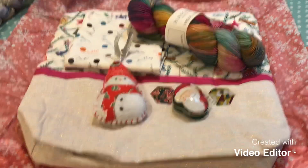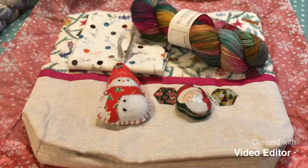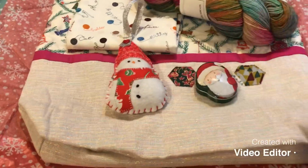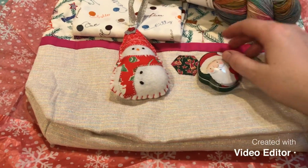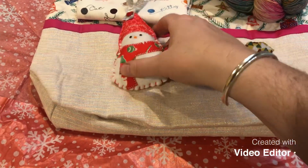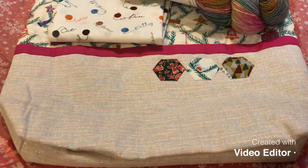Look at this! Not kidding you, I have been spoilt rotten, Sally. You are so lovely, thank you so much. So I know I already showed you these, but I put them all together just to show you again. So Snowman and the tin.